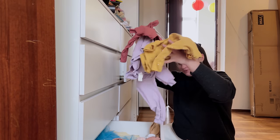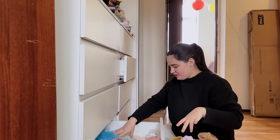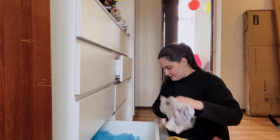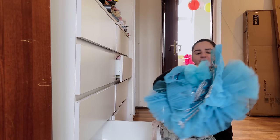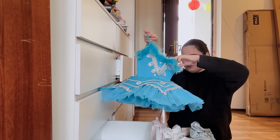So yeah, I have just a random pile of clothes put in here to kind of hide it from people. So I really need to take it out and organize. By the way, check this out. Boom. Dun, dun, dun.